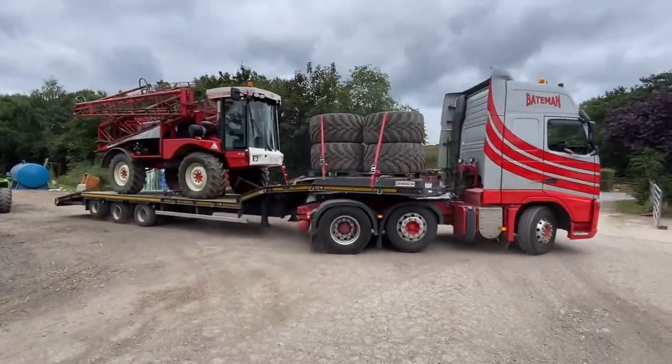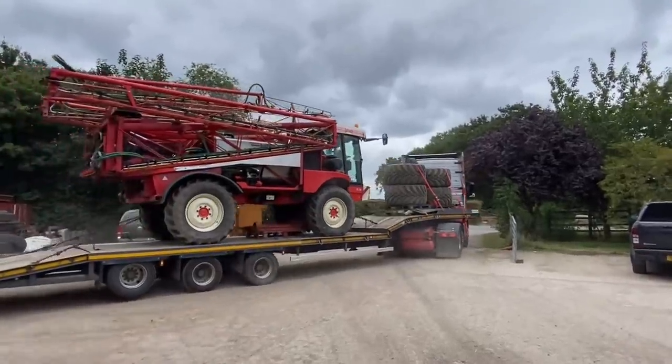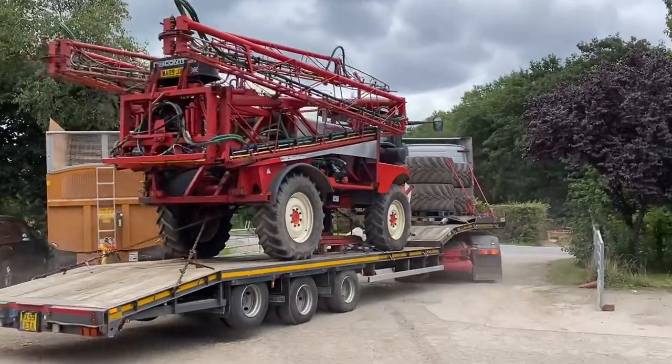Off it goes. I think 7 years nearly I used it for. Many a happier hour.